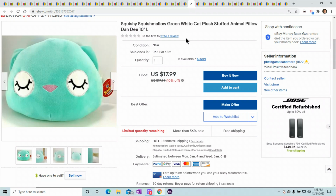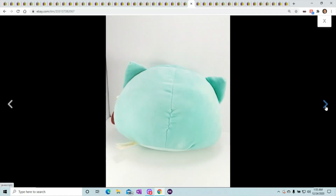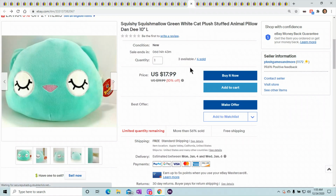Squishy Squishmallow green and white kitty cat. Got a bunch of these. I believe they were at Rite Aid. They were normally $10 and got them 90% off, so paid what, 10 cents? No, paid $1. Yeah, if I can do math. So paid $1 for them, and they're selling for $17.99. 4 sold so far, and I believe I have like 6 or 7 more available. I have to check the quantities to fix that. Anyways, like I said, he sold for $17.99.